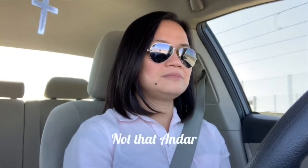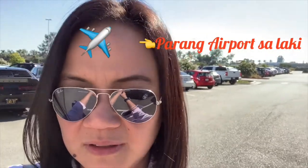And yeah, what else? So yun, medyo maandar na po yung traffic, pero not that andar. Kasi po normally, yung takbo dapat dito is around 65 to 70 miles per hour, pero nasa 20 to 25 miles per hour lang ang takbo natin. So, may traffic pa rin. Hopefully, umabot ako sa appointment. So, pakita ko sa inyo yung mall kung saan located yung O-Skin Med Spa.